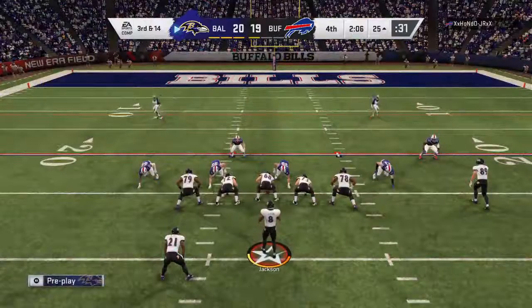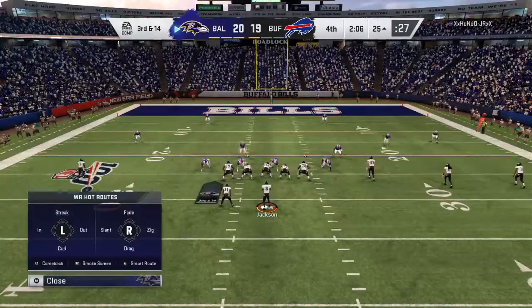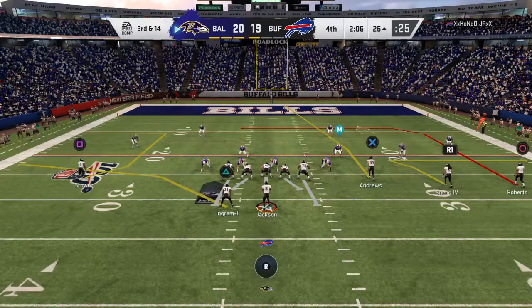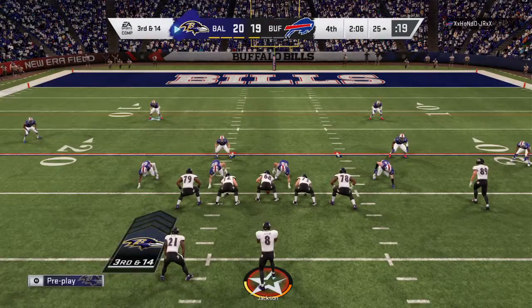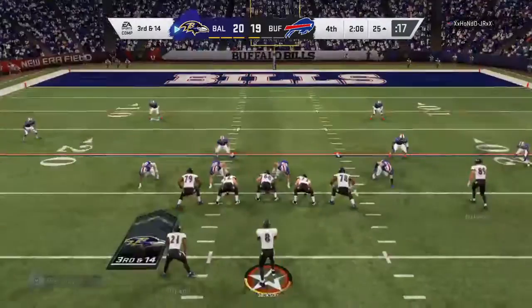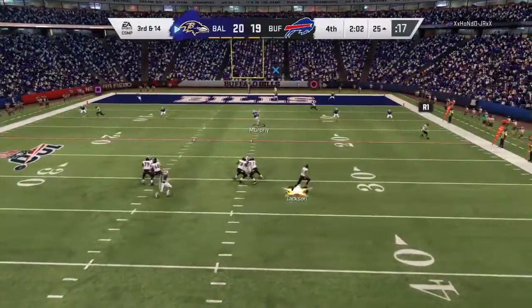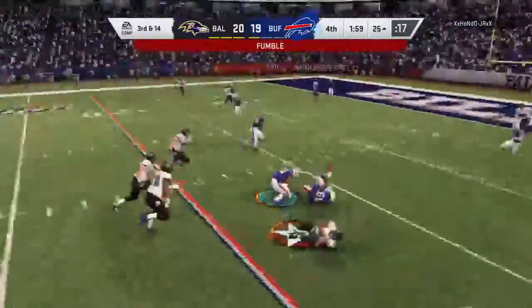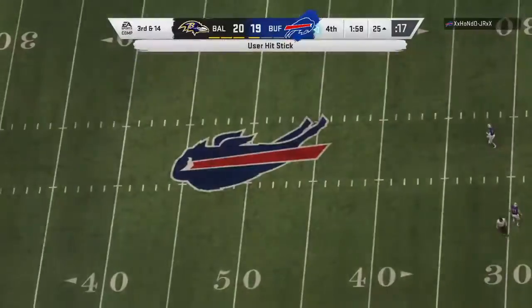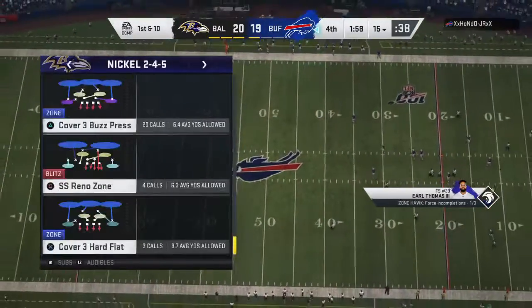Now after that sack, it's 3rd and long for Jackson and the Ravens. Hey, man. Watch the boot. There's Jackson on 3rd and long. Flushed out right. He can run for it. Oh, no, he lost the football. And a big turnover there as his guys will get the football back.